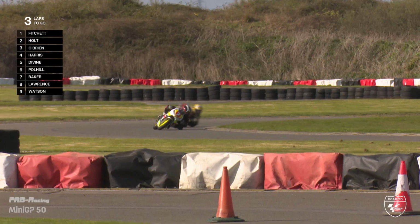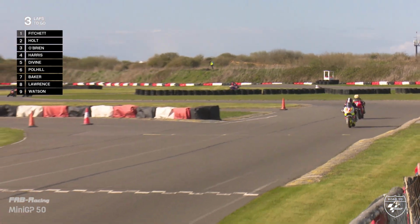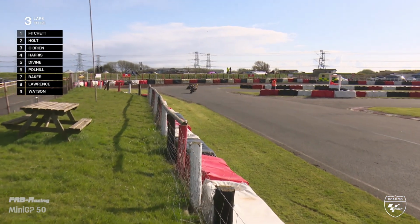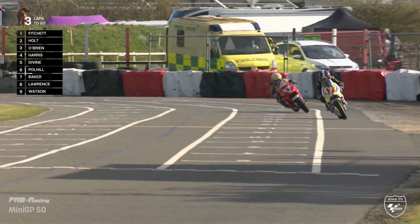But now that he's following Luke Fitchett, he can see where he's going, see what he needs to do. And now he's really turned the wick up. And this will be the penultimate lap this time by as they come to the final corner. And then Marco Holt, well, he really needs to start thinking about getting the move done, because he's going to start running out of time soon enough.